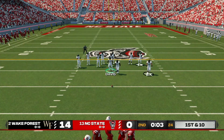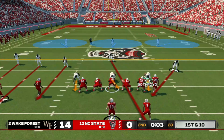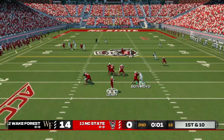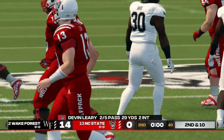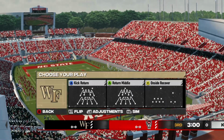The offense comes out to start this drive, and they're hoping for a better result as they threw a pick on their last possession. Anytime you give the ball away, it's a disappointment. So these guys want to show that they can hang on to it. He airs it out. Incomplete. As they head to the locker rooms, this one is far from over. Wake Forest lead is 2 touchdowns.